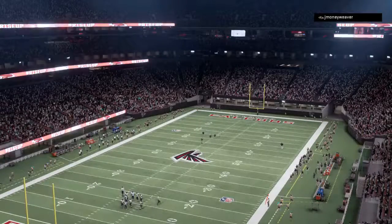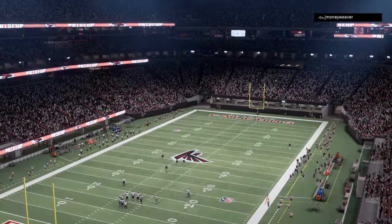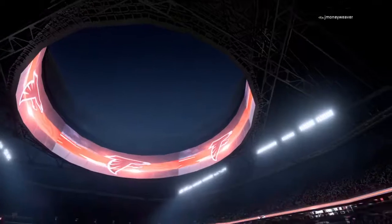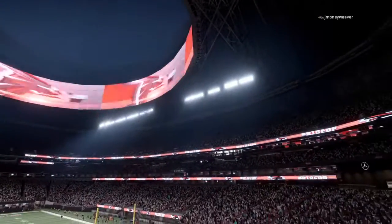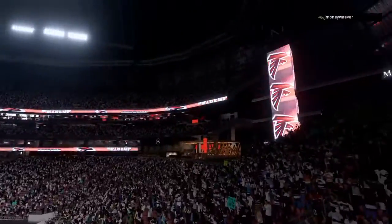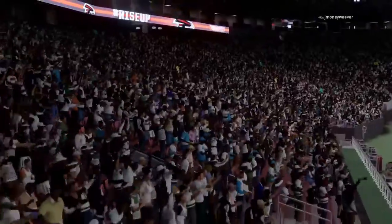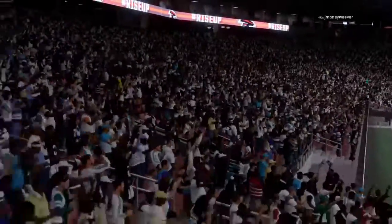So for Atlanta, it's a very important win as they move to 9-4 now on the year. And they'll get a few extra days to get ready for next week, where they take on the Tampa Bay Buccaneers. Meanwhile, for Baltimore, you wonder what this will do to their playoff prospects as they fall to 8-5. And they'll try to get back on the beam next week as they head to Cleveland to take on the Browns.